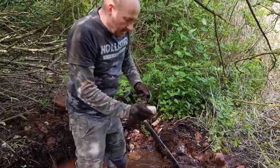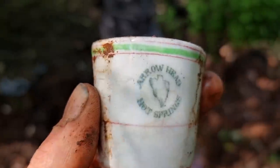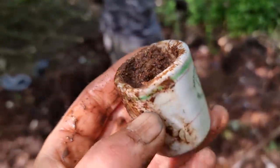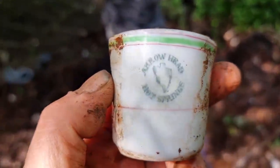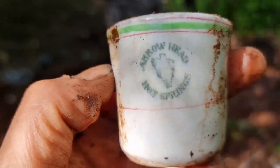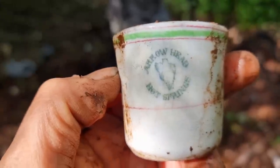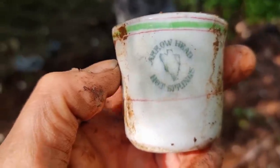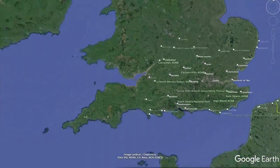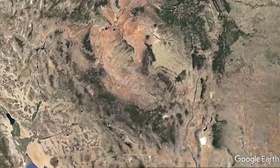I'll bring it over here then. It doesn't look much. It's quite a nice little novel item. Arrowhead Hot Springs. That's awesome, mate. Double lip. I don't know what that little emblem is in the middle. Is it an arrowhead? Oh, of course it is. I thought it was a map of a state. That's cool, we'll research that and find out where that was from. This little pouring jug has come all the way from San Bernardino, California.